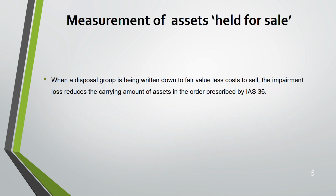Now, when a disposal group is written down to fair value less cost to sell, the impairment loss reduces the carrying amount of the assets in the order prescribed by IAS 36. IAS 36 is impairment of assets.